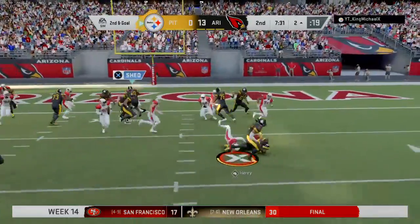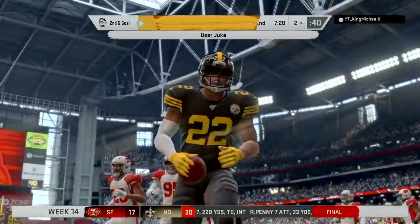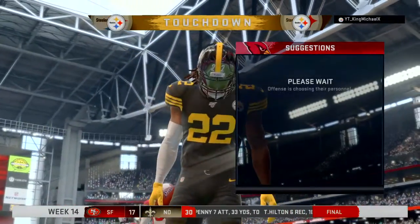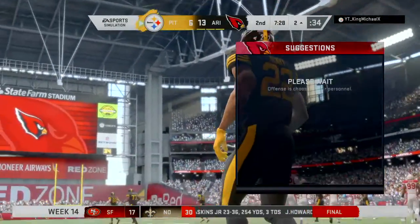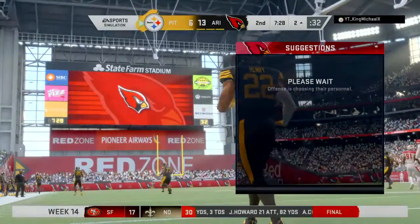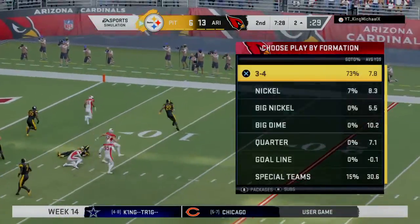They'll toss it to Henry. Oh, good move. And he's into the end zone. Touchdown, Steelers. Derrick Henry. His 9th touchdown of the season as they are now on the board here in the first half.